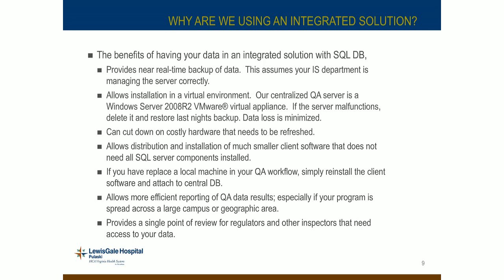The nice thing about the VM, the virtual appliance, is that if this server malfunctions, if something goes wrong with it, if it gets a virus, these VMs are backed up nightly in multiple locations. So if I lose anything, if I get data corruption, a virus, somebody gets in and tears things up, we just delete the entire VM and then grab last night's backup, throw it on the server, hit start, and everything's right back up.